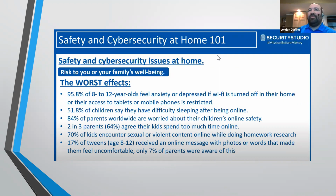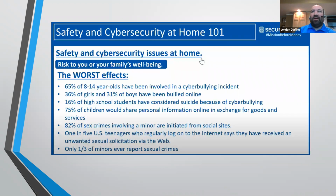So awareness, understanding, get involved in your network and what your kids are doing, how your network works and how you can secure it. 65% of 8 to 14-year-olds have been involved in a cyberbullying incident. 36% of girls and 31% of boys have been bullied online. 16% of high school students have considered suicide because of cyberbullying. So, I mean, this is a real thing.